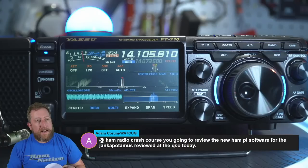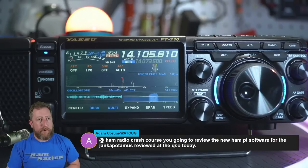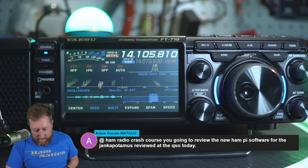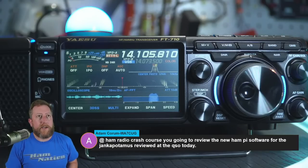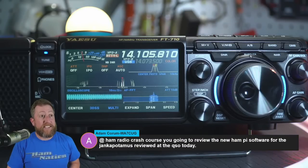I don't even know what that is. Are you going to review the new Ham Pie software for the Jankopotamus reviewed at the QSO today? Ham Pie, the pre-built image? Probably not. I'm not going to change my cheap Windows laptop over to Linux. I'll just use a Raspberry Pi if I need Linux. Or I'll use my Steam Deck.